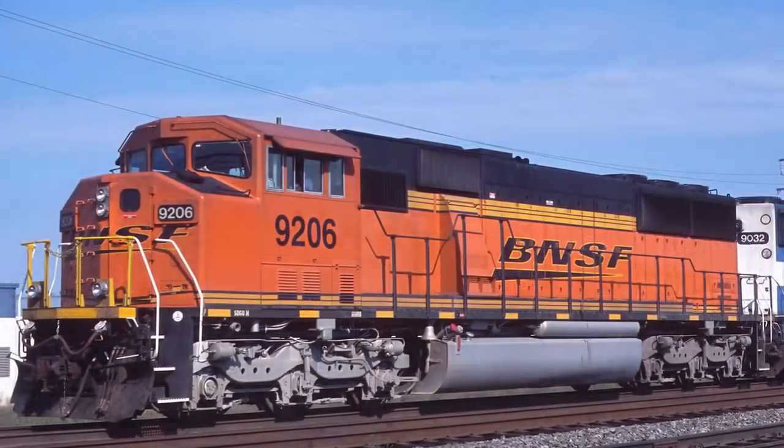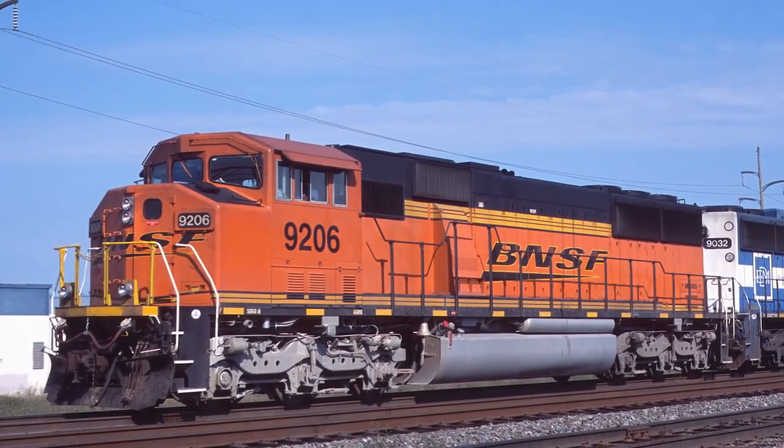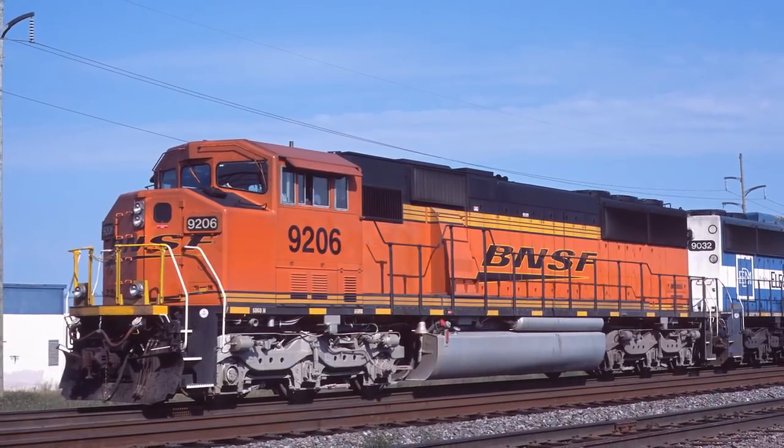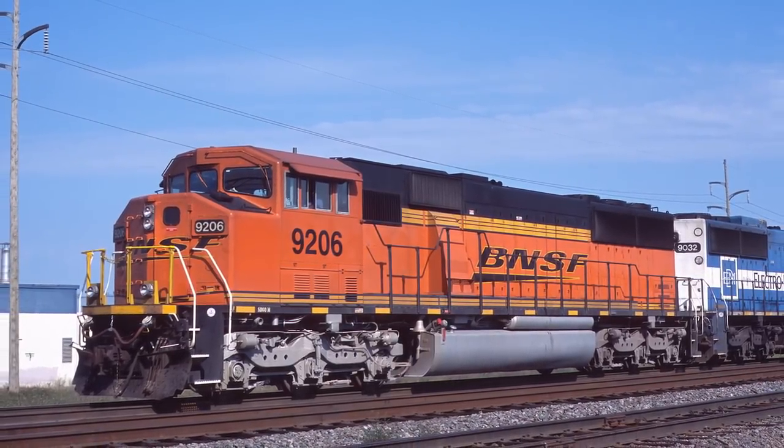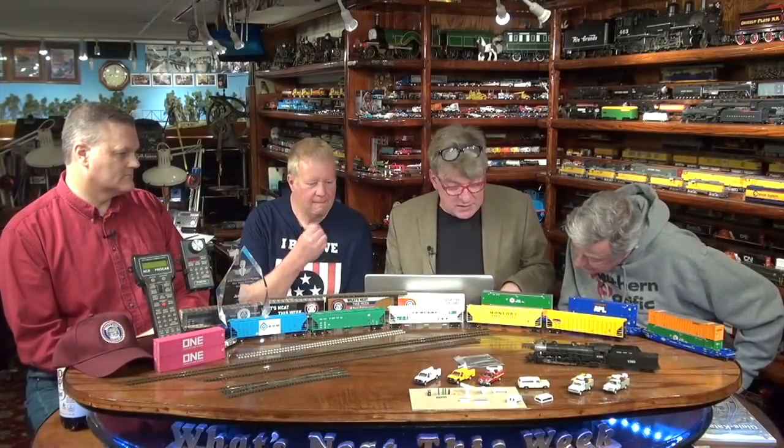I got a BNSF shot here, and it looks like it's in the swoosh with the 3 windows in the front. I mean, this is cool, man. This is in Fredley, New Mexico. BNSF number 9206, and Paul Wester again shot that photograph.